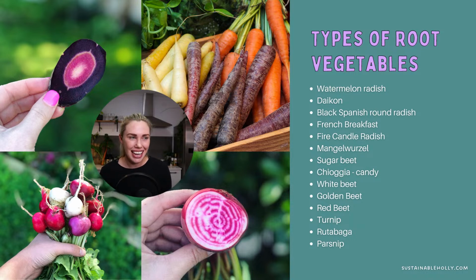And then next up, the candy cane one, the Chioggia. I did listen to this. Honestly, it's going to drive me nuts. But that's not how you say it. It is an Italian variety. And then there's the white beetroot.